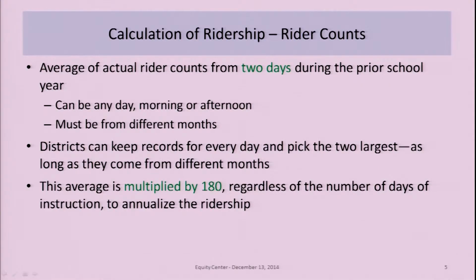Now, all you have to do is count kids for 2 trips. You can count them, you can pick out 2 times. You can say, okay, we're going to count kids on October the 3rd, and we're going to count them again on March 15th. 1 trip. And it's just 2 times. It cannot be in the same month. It must be in different months, but other than that, it can just be any 2 days. You could say September the 3rd and October the 1st. 2 different months, 2 days. You could say the morning route here, the afternoon route here. You just have to have 2. And then you average those together, and that's your rider count.